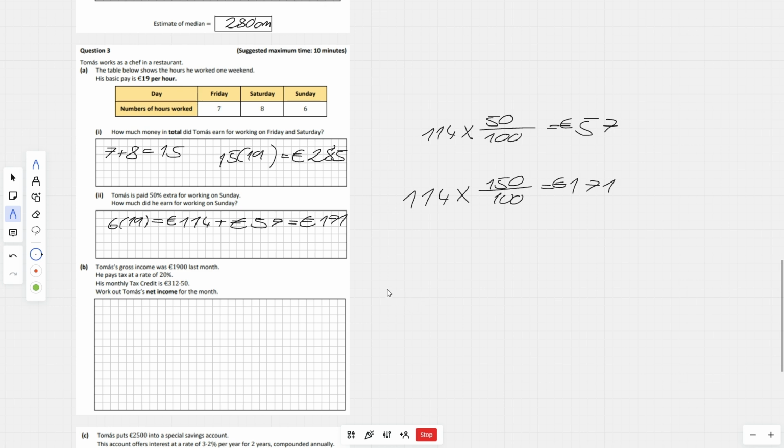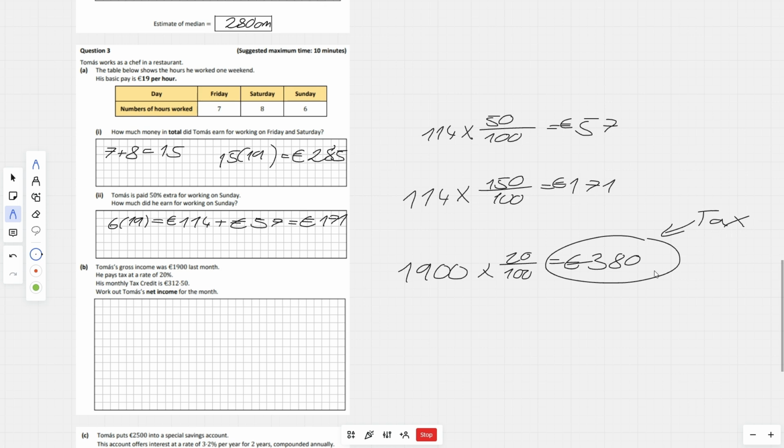First, let's just work out the tax that he paid. So his income was 1,900. Same way as before, to get 20% of that, you want to multiply by 20 over 100. So 1,900 times 20 over 100 will give us €380. So €380 is how much he is going to have to pay in tax. Okay, so that's his tax.